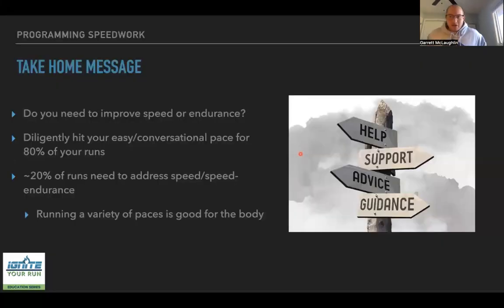So those are some thoughts as it relates to speed work and programming speed work for runners. The question you need to ask yourself is, do you need to improve speed or endurance, or both potentially? Because that will help you decide which route to go.